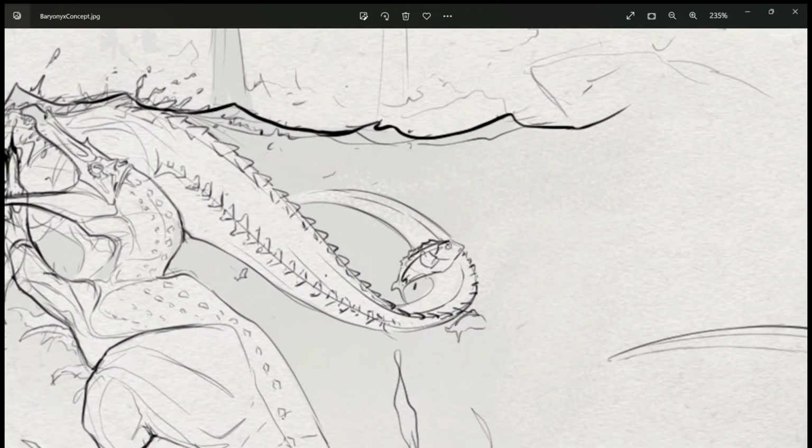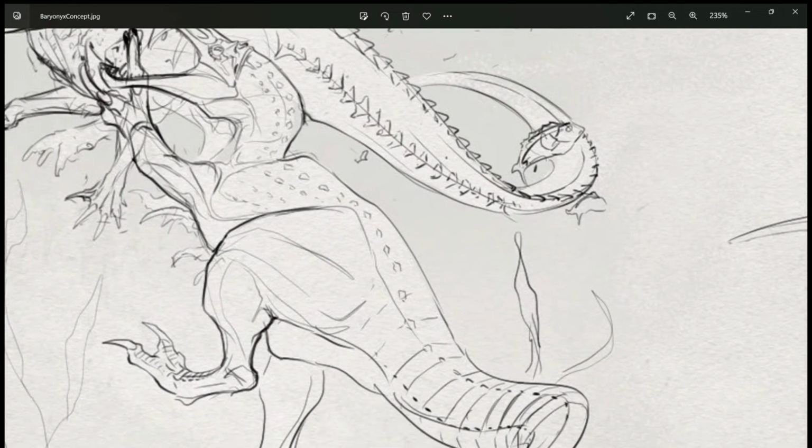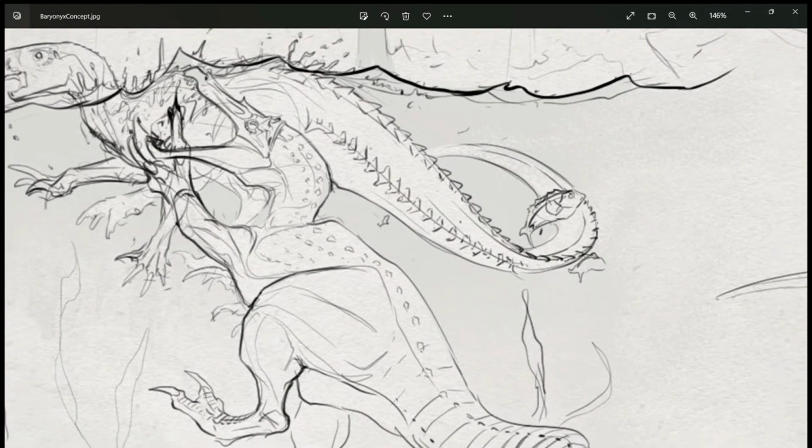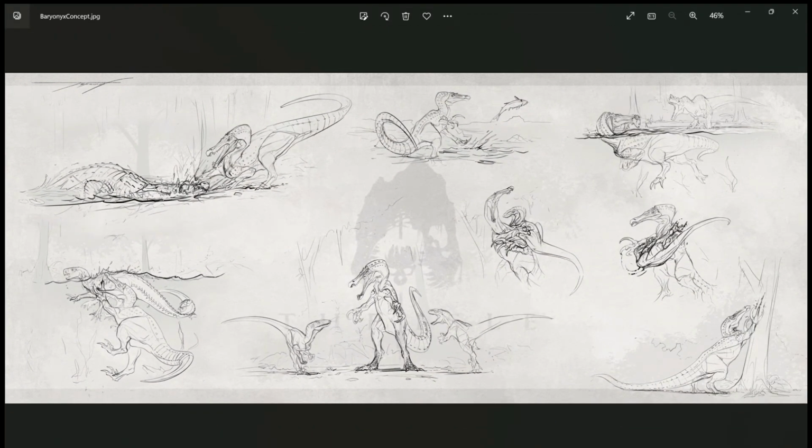We also see it has scutes on its back and neck, which could be used as armour. I mean, some dinosaurs used it as armour, but I don't really know. So let's go on to the prediction.